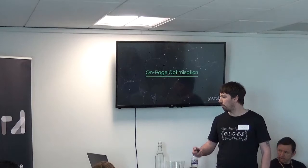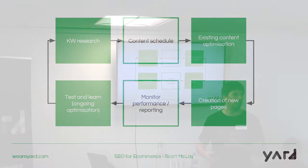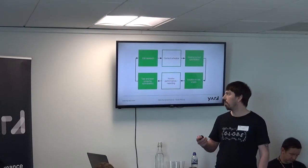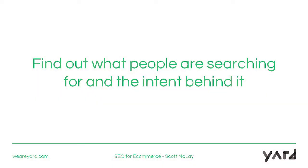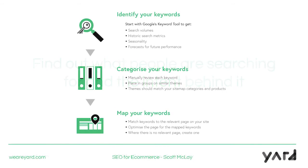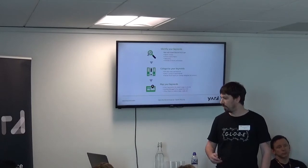So, moving on to on-page optimisation, we've got our own little optimisation schedule where we start with keyword research, move on to a content schedule, then start optimising content, then go on to testing that methodology. It's important to find out what people are searching for and the intent behind it. So, obviously we start with keyword research where we identify keywords, we categorise these keywords by topic and intent and anything else we deem appropriate, and we map all the keywords to different pages where it's most appropriate.